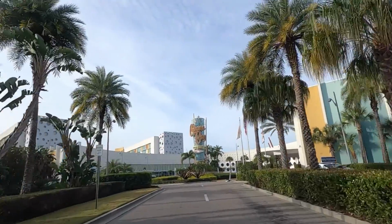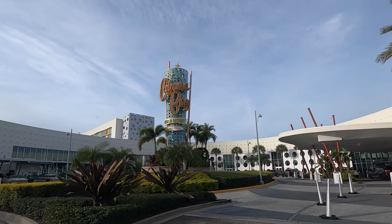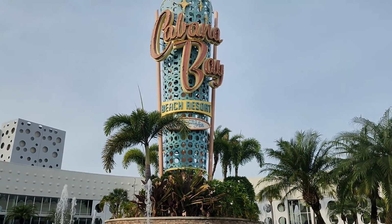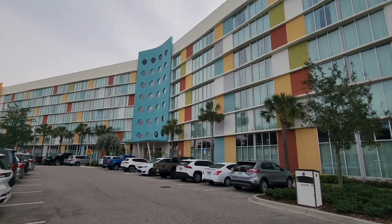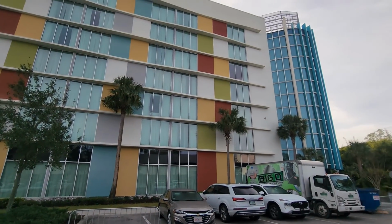Join us to explore one of the most fun-filled and family-friendly resorts at Universal Orlando. With its retro theme and incredible amenities, the Cabana Bay Beach Resort is a blast from the past with all the modern comforts you could ask for. Inspired by the classic Florida beach resorts of the 1950s and 60s, Cabana Bay boasts a nostalgic vibe that'll transport you back to the golden era of American beach holidays.